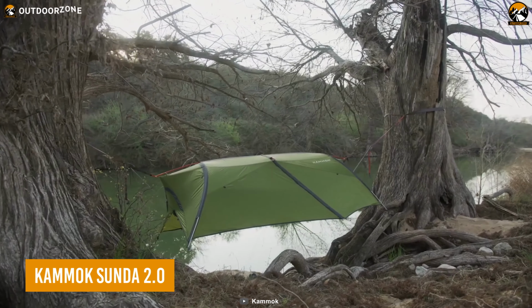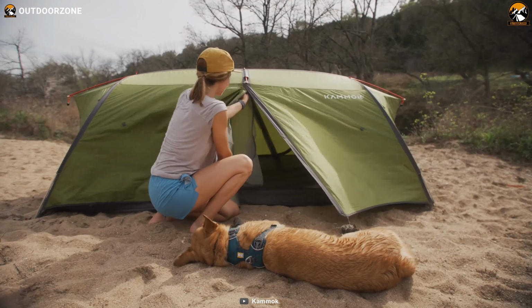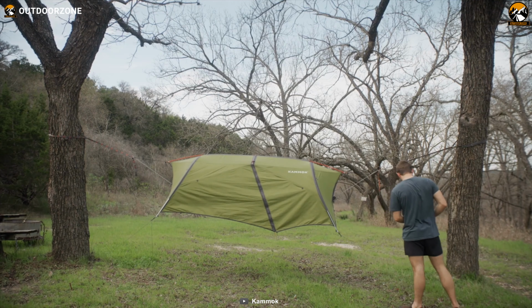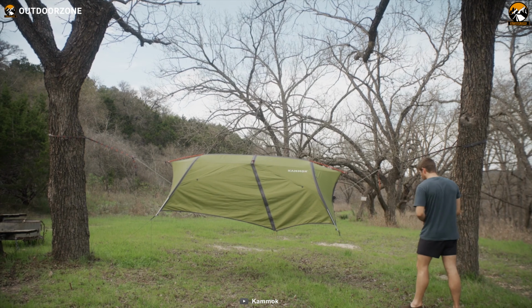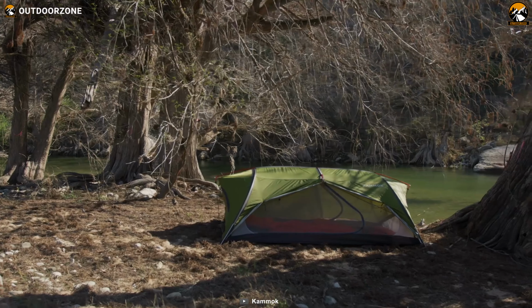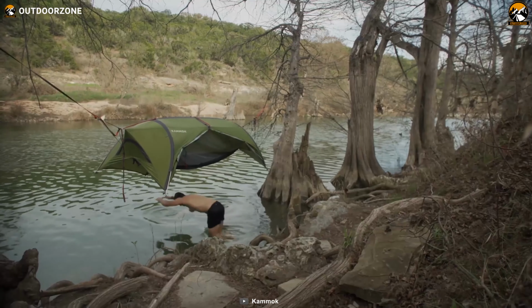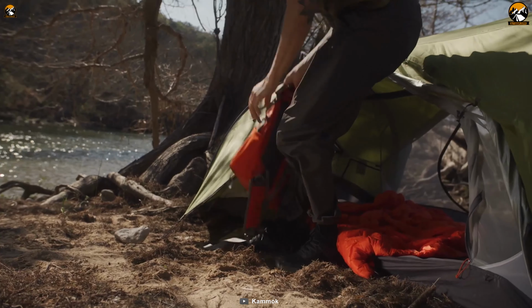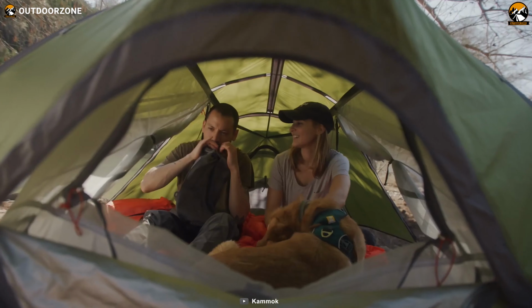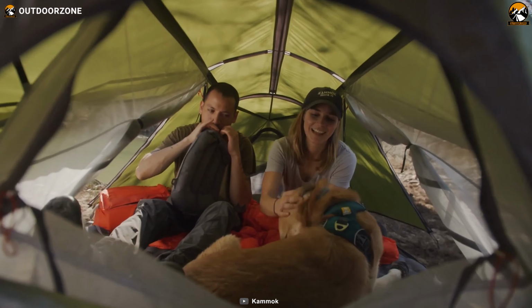Looking for a versatile and lightweight shelter to take on your next hiking adventure? Look no further than the Camino Sunda 2.0, a lightweight yet durable backpacking tent that doubles as an all-in-one hammock. With its innovative design, it offers the best of both worlds, allowing you to camp on the ground or in the air. Whether you prefer the security of a traditional tent or the freedom of a hammock, this tent has got you covered. One of the best features of it is its spacious interior.